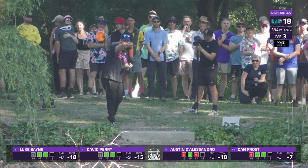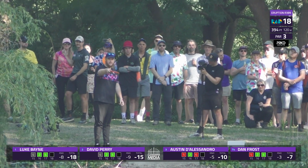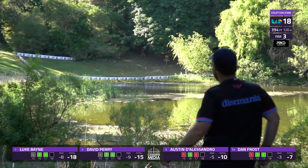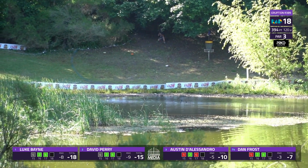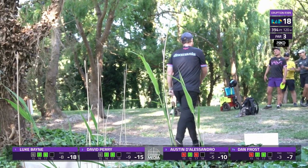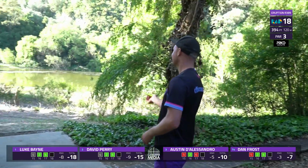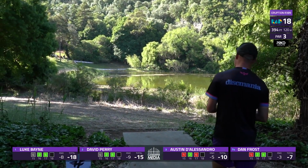Dan Frost, he's had a bit of an up and down round. Currently tied for 4th, so he'll probably want to attack this, give himself as much chance as he can. And he's put it on an absolute line. I love it. Fantastic shot from Dan. Oh, great. Checked up, settle for the inbounds, and he loves it. As does the gallery. Good sized gallery for a nice Aussie major. Fantastic to see the growth of the sport here. And just out of frame on the left, there's a big gallery of fans watching.